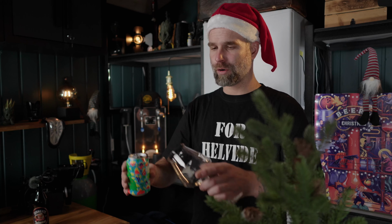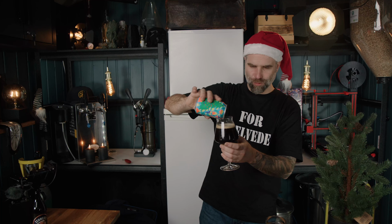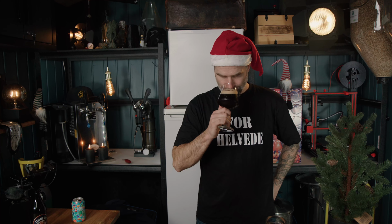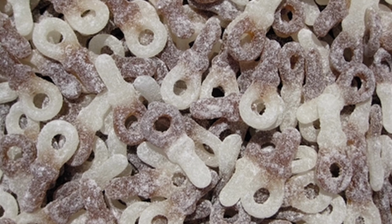Let's get this beer into a glass. Epic Christmas pour. It doesn't look like Julmust. It's not as dark as you see it. It's more a little bit muddy. Doesn't really smell like Julmust either. It tastes like we have in Sweden something we call sura kolanappar. That's the taste. So it tastes like sour cola and not like Julmust.